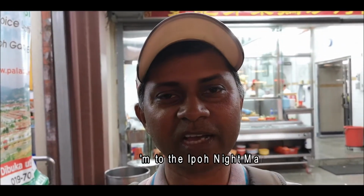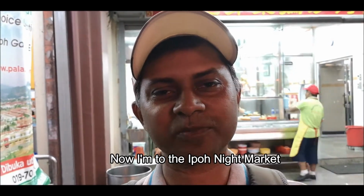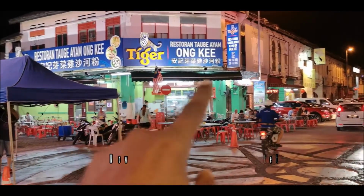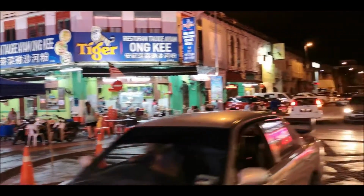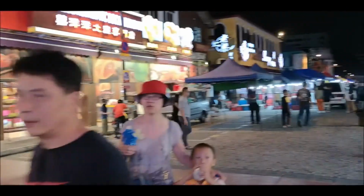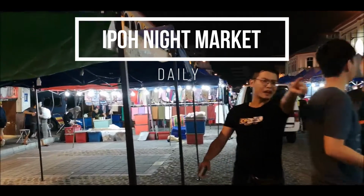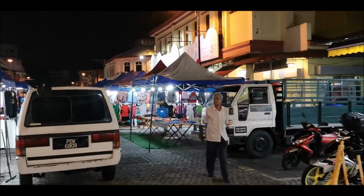Now to the night market, where you can go after your meal, which is just next to the restaurant. Just across from the restaurant where I had my food, Ong Ki, is another Ong Ki. The difference is just one word between both of them. I asked the owner about the other side, who started before, and they are actually brothers, according to the owner of the restaurant where I had my food.